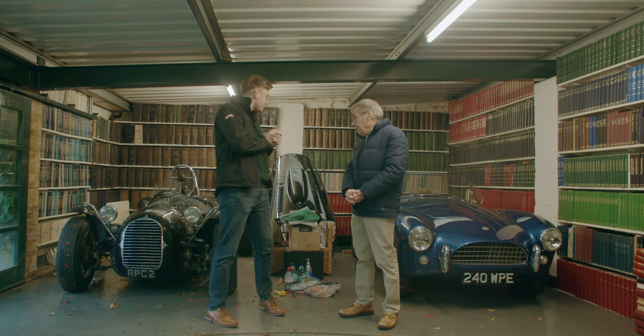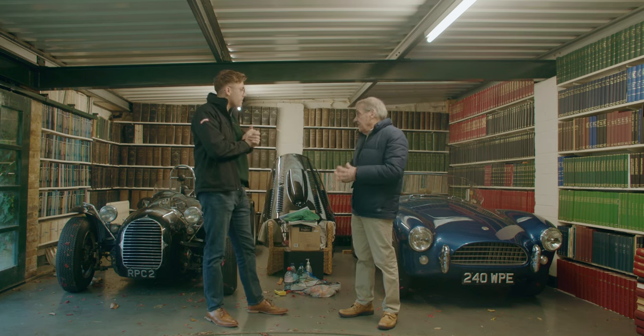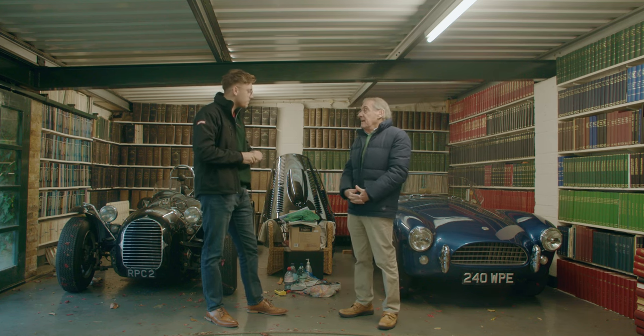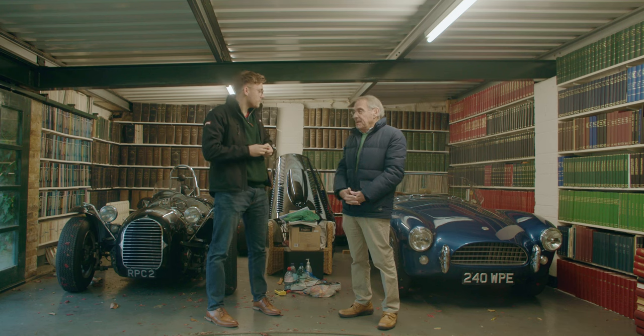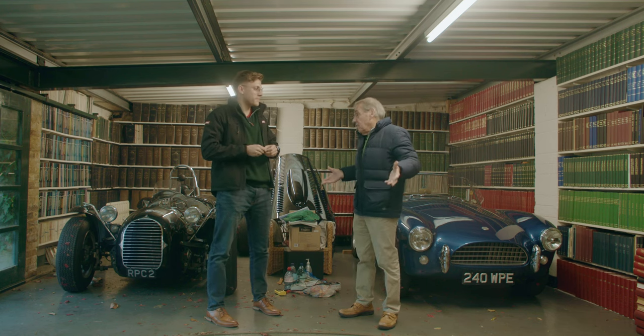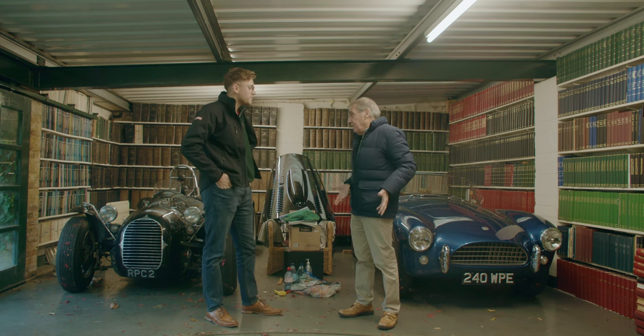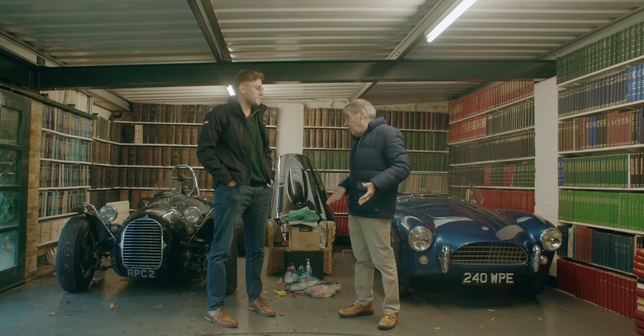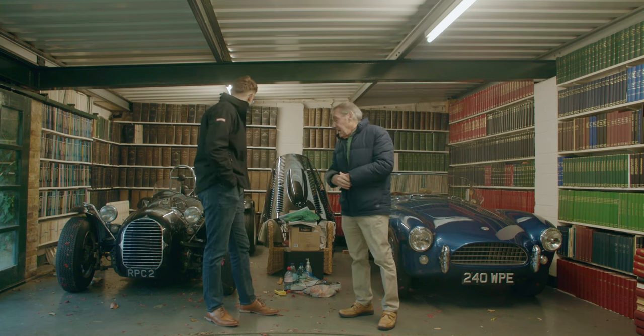Well, I'm very lucky because each of the cars that I've got is special to me in a different way. I'm not somebody who buys and sells cars. I've only got room in here for four cars anyway, and I love the four I've got, so there's no prospect of me buying another one or indeed selling any of these.